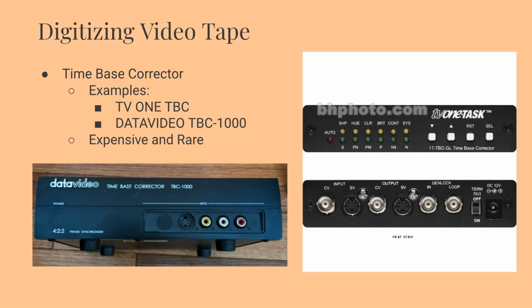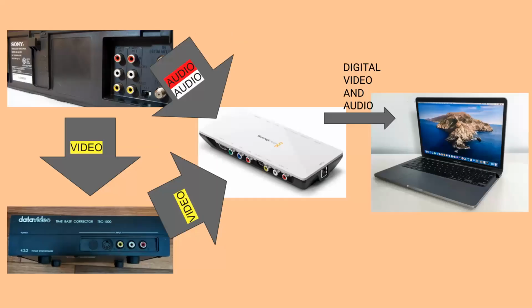Once you have your playback deck, your analog to digital converter, your time-based corrector, and your computer, and you've connected them with the cables, you are ready to digitize. With this setup, you can swap out the VHS deck for a Betacam deck, for a U-matic deck, and you can digitize various formats as long as you have a working deck. Basically, as long as you have the analog to digital converter, time-based corrector, and computer setup, you can change the deck to match the format that you want to digitize.